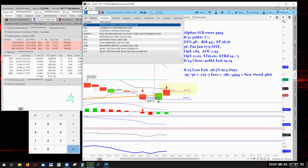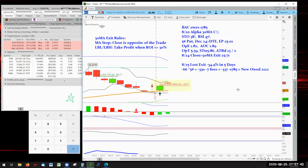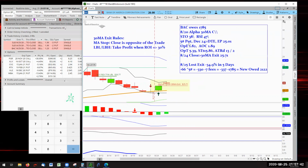Bank of America, here is Banky. Where are you, Banky? Here is Banky. And Bank of America had also an unfortunate situation. They were in a put. The close was here above the 30-day moving average.